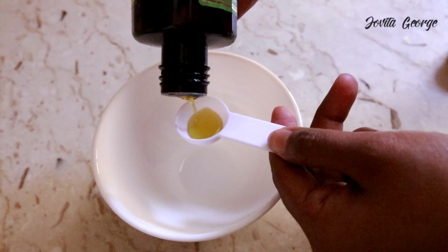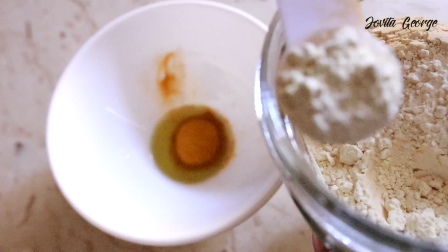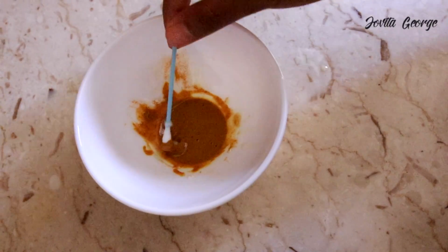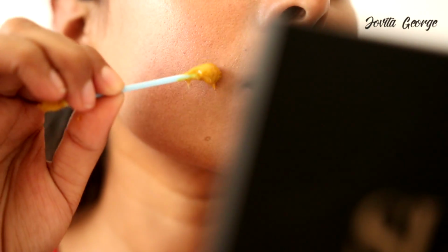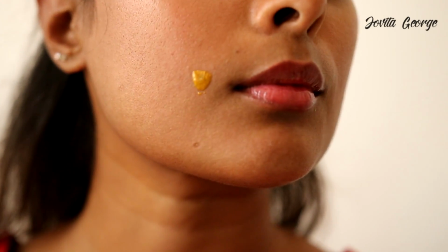To make the spot treatment, you need about 1 teaspoon of neem oil, add about half a teaspoon of turmeric and half a teaspoon of besan. Mix it all together, take a Q-tip and put it right on your pimple and leave it there for about 30 minutes. If you're at home, just leave it there. You don't even have to worry about it. And in 2 days, guys, your pimple is going to completely vanish.